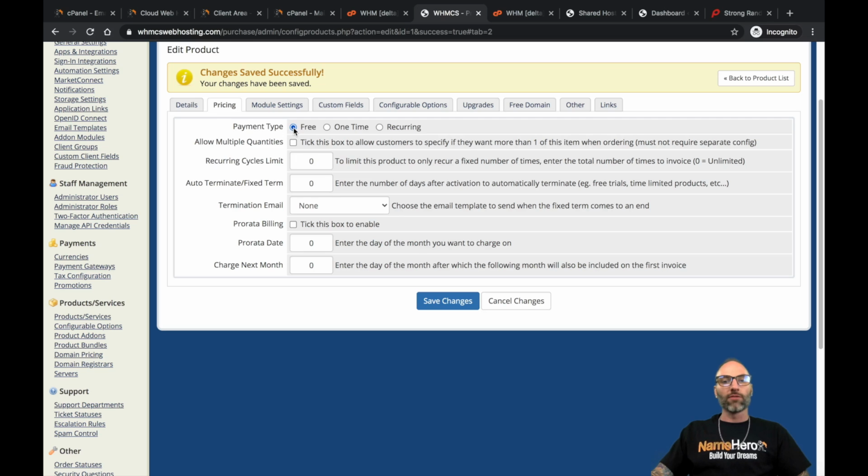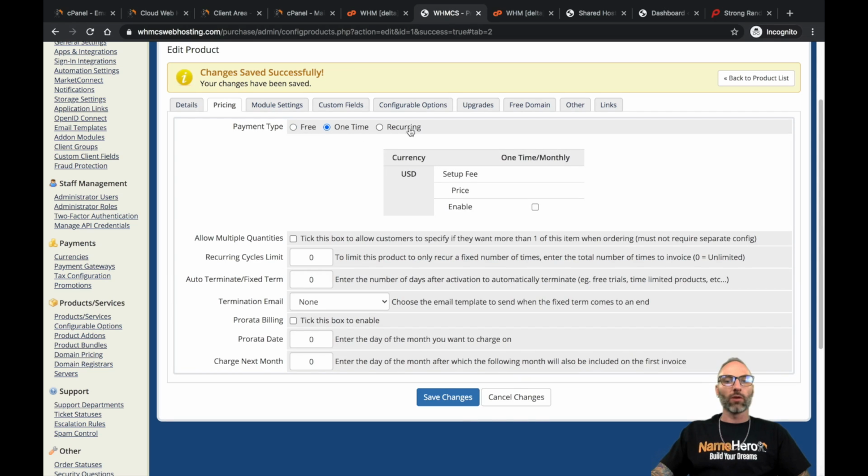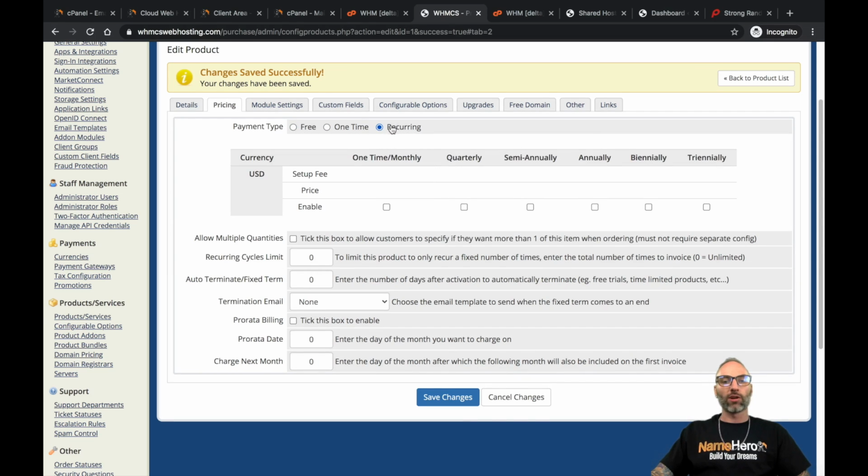But anyways, other than free, you have one time or recurring. You're going to want to select recurring. See, that's the great thing about the web hosting industry, is your customers are a great source of recurring income for your business. They don't just pay one time and are done. They have to pay each month or each year, every 2 years, every 3 years, or what have you. But it's a service that continues to go on because it's being provided for them each month. So that's the awesome thing about web hosting.